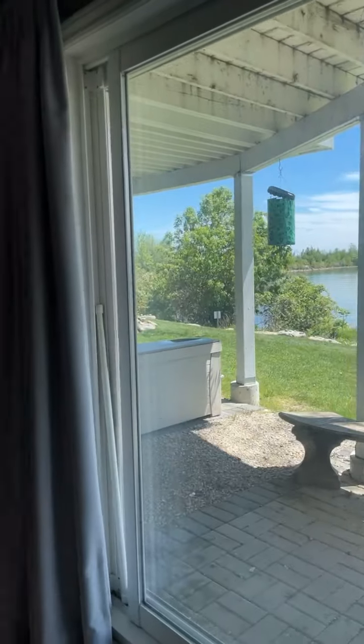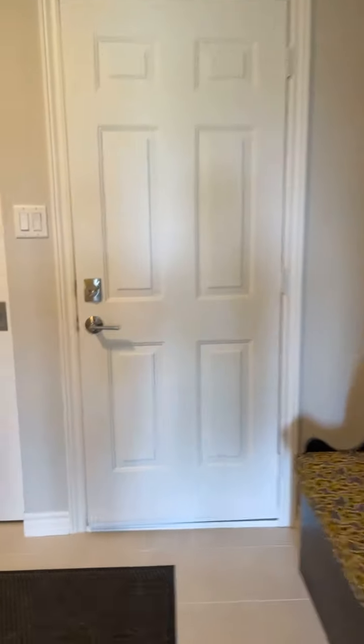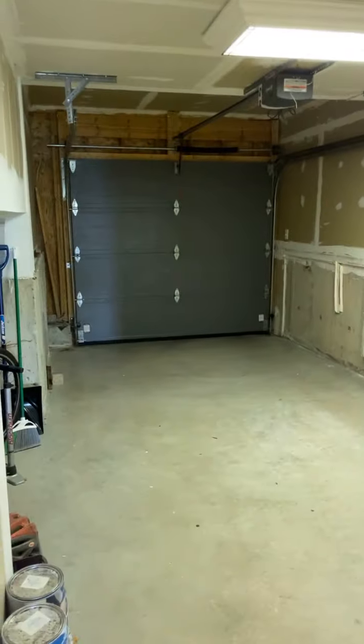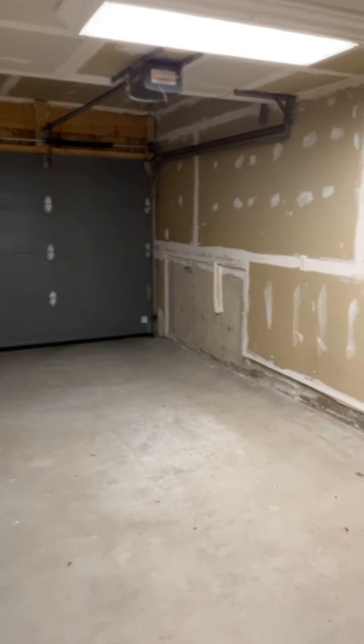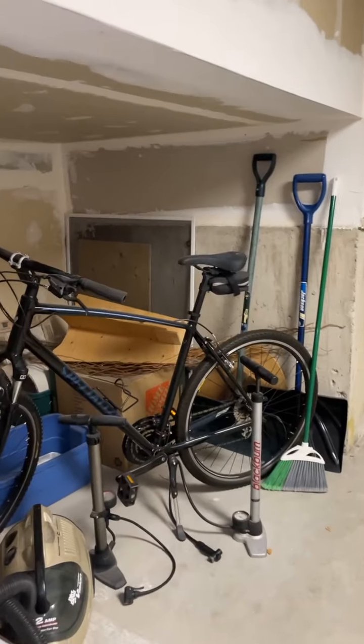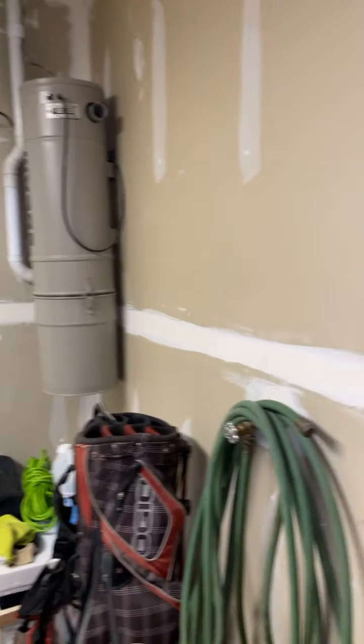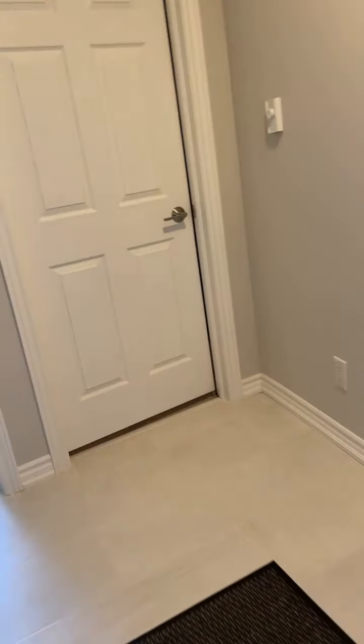I'll show you the garage as well, and then I'll take you outside to the front and you can have a look. So it's a single car garage. You've got lots of space, it's nice and deep. There's a little alcove for bike storage, winter tires, skis, but you've got lots of room here, central vac. Laundry's down here as well.